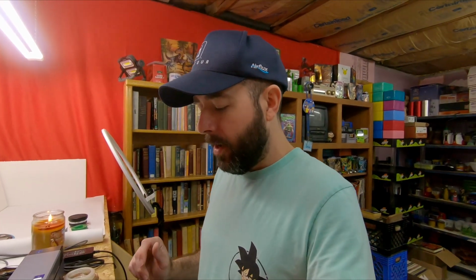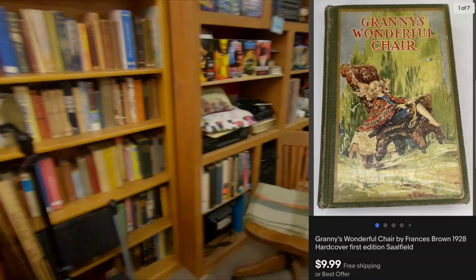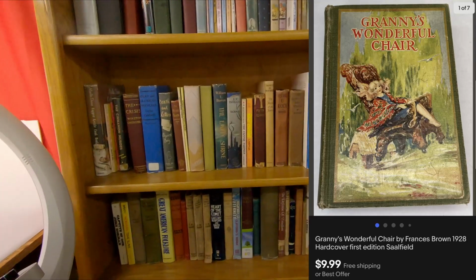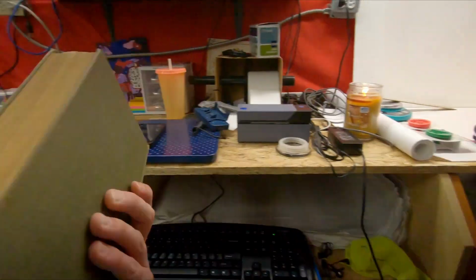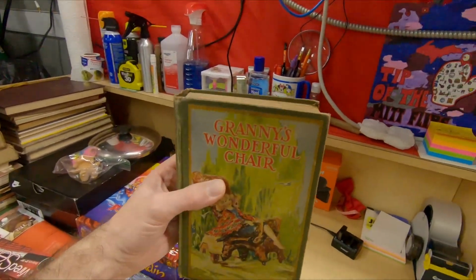Next thing going out, it's a book. Granny's Wonderful Chair. Right here. And I listed this one, I think, just a couple days ago. That sold pretty fast. And for that one, $9.99 free shipping.